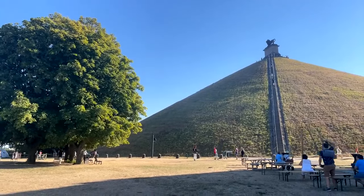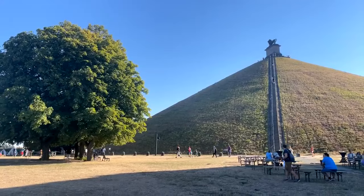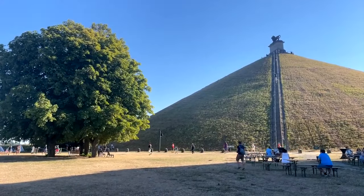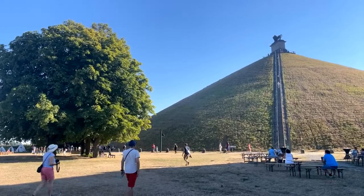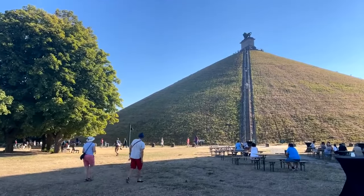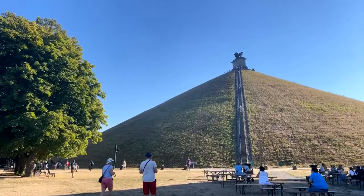So on the right side, the Mound of the Lion. On the left side, some beautiful trees. That's the only place with good shade. And the soldier was wearing sneakers, yeah. I think that was the only one that were his own. But you were seeing that very well, Paul. Or at least one of them. The other one, I think, has more traditional shoes.